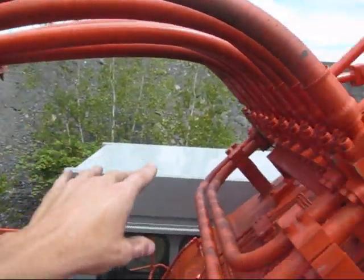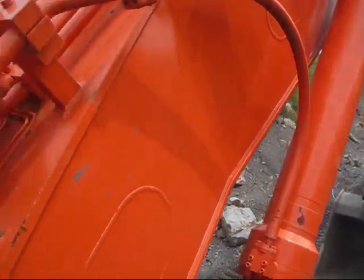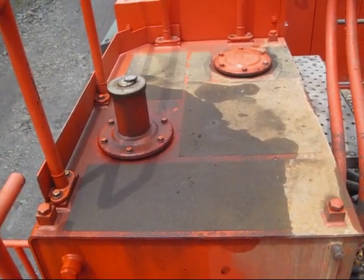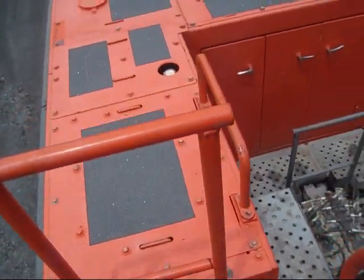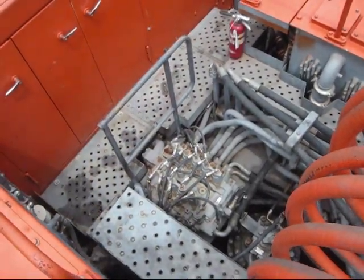Here you can see all the hoses, which run out to go and power the backhoe in the front. This tank you see on the right side right here is the diesel fuel tank. It holds 370 gallons of fuel. From up top here you can get a good overview of the top deck of this machine and looking down at the hydraulic system.